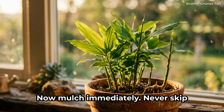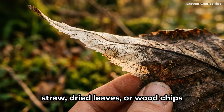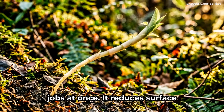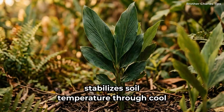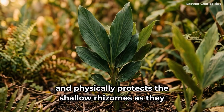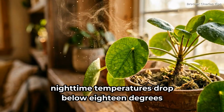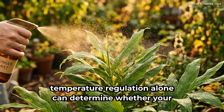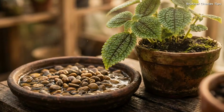Now mulch immediately. Never skip this. A 2 centimeter layer of straw, dried leaves, or wood chips across the entire soil surface does 3 jobs at once. It reduces surface evaporation by up to 70%, stabilizes soil temperature through cool nights by 3 to 5 degrees Celsius, and physically protects the shallow rhizomes as they establish. In any climate where nighttime temperatures drop below 18 degrees Celsius during early growth, that temperature regulation alone can determine whether your ginger sprouts on schedule or sits dormant for an additional 2 to 3 weeks.